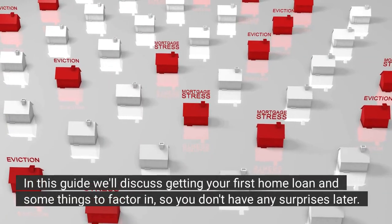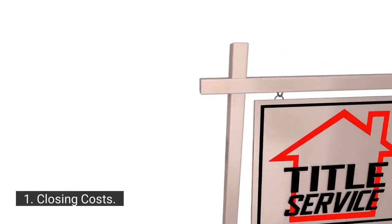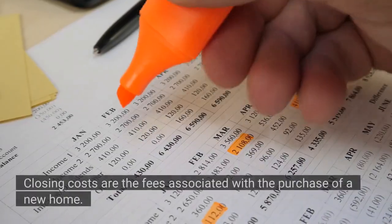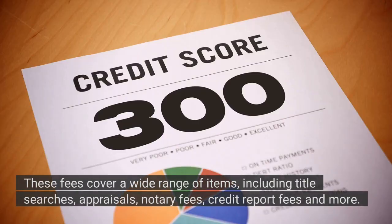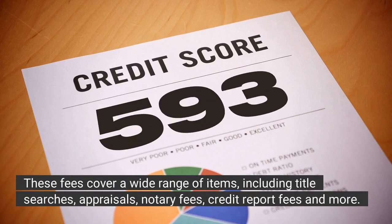There are a number of things that you need to take into consideration. In this guide, we'll discuss getting your first home loan and some things to factor in, so you don't have any surprises later. 1. Closing costs. The total cost of your loan is more than just the interest rate you are being quoted. Closing costs are the fees associated with the purchase of a new home. These fees cover a wide range of items, including title searches, appraisals, notary fees, credit report fees, and more.